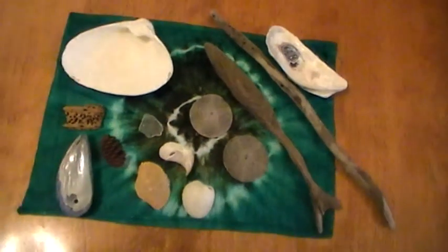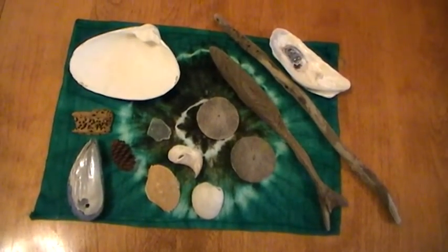So yeah, there you go. That was my finds on the beach, on Melmurby Beach.